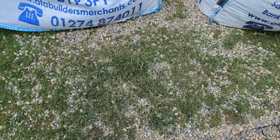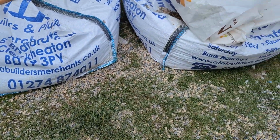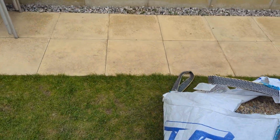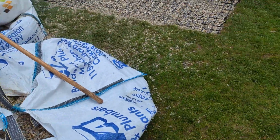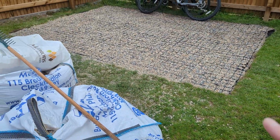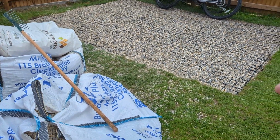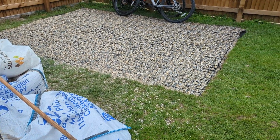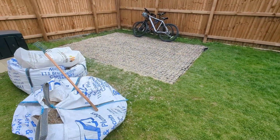I don't know how I'm going to get all the stones out of my grass. That's going to be a challenge. But the next job is going to be getting the shed in. I want to paint the shed. You're going to wonder why I've done it this direction as well, and I'm still not convinced myself whether I've done it in the right way.